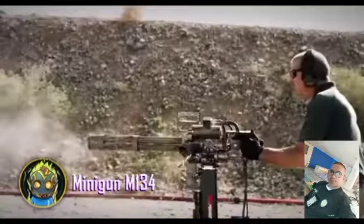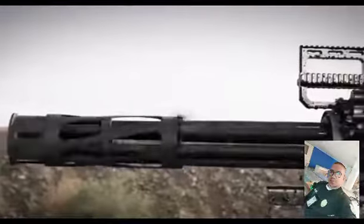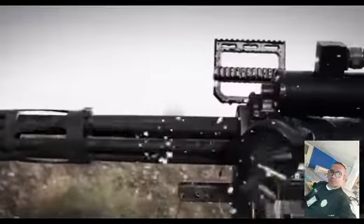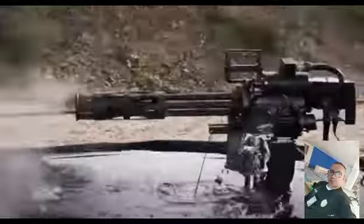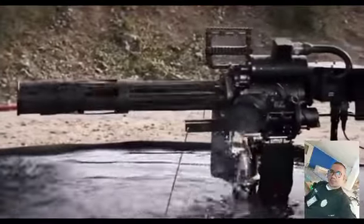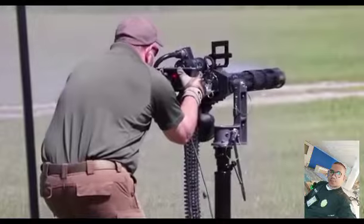The rates of fire that have been mentioned today are simply a joke for this legendary American veteran. The minigun M134 machine gun is an absolute record holder in rate of fire. In 1 second, its 6 barrels release 100 bullets downrange. That's about 3 AK-47 magazines.